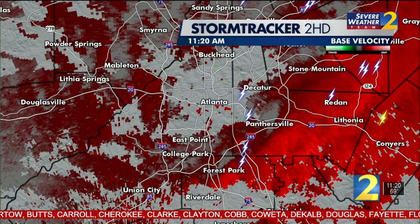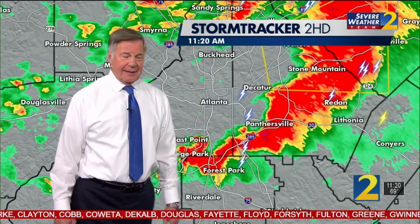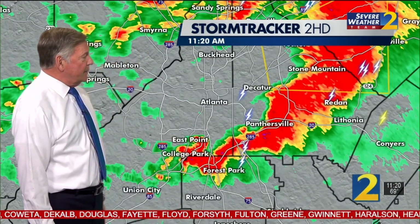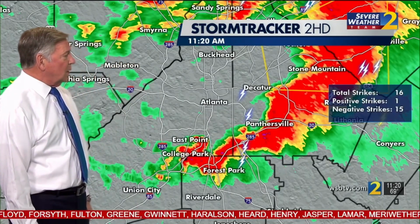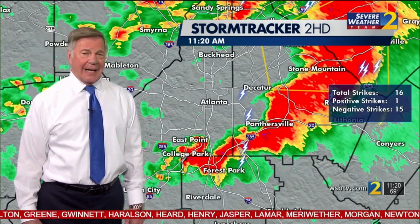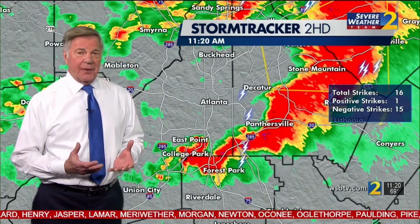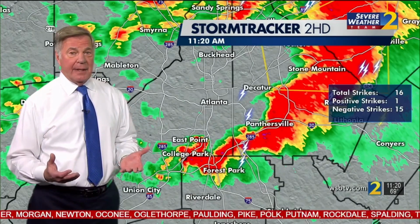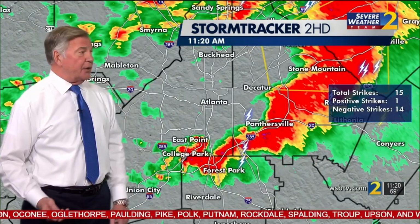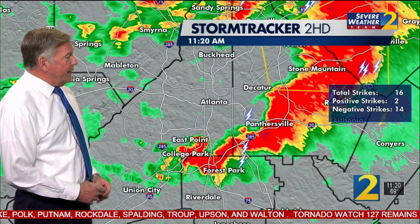Okay, that's great. All right, with this we also have some intense cloud-to-ground lightning. The lightning has been relentless in some areas. You can see really heavy lightning here back toward Panthersville. Total lightning strikes here. One of those are the positive lightning strikes. That's 1 billion volts of electricity with 300,000 amps. They leap out of the top of thunderstorm clouds. It can travel many, many miles, as much as 25 miles from the parent thunderstorm. So we have the positive lightning strikes as well, along with the negative lightning strikes.